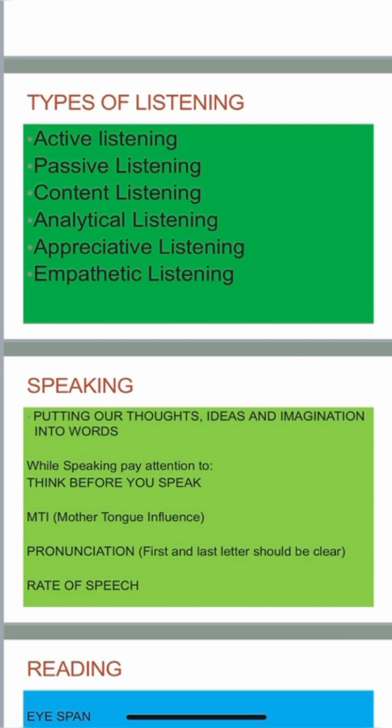Then the other things which are important while speaking are, you have to take into consideration if there is any kind of MTI problem, or mother tongue influence. When you are talking, there should be no mother tongue influence, or you should consider your pronunciation, how you are adhering to standard pronunciations, or what your rate of speech is.